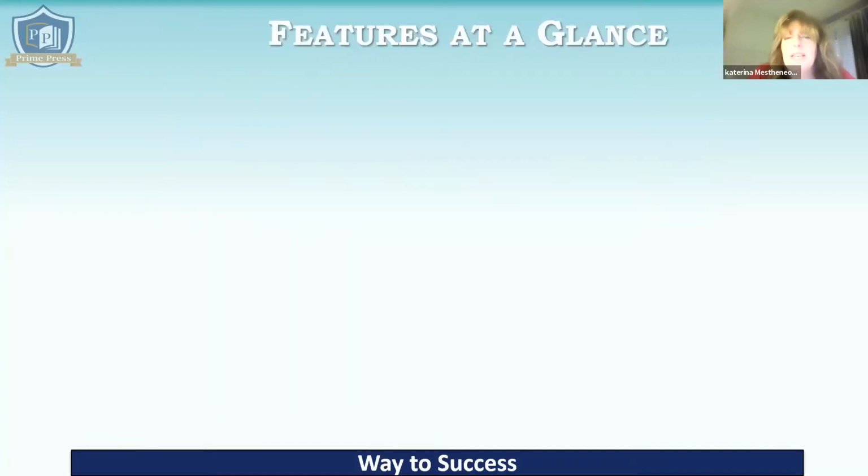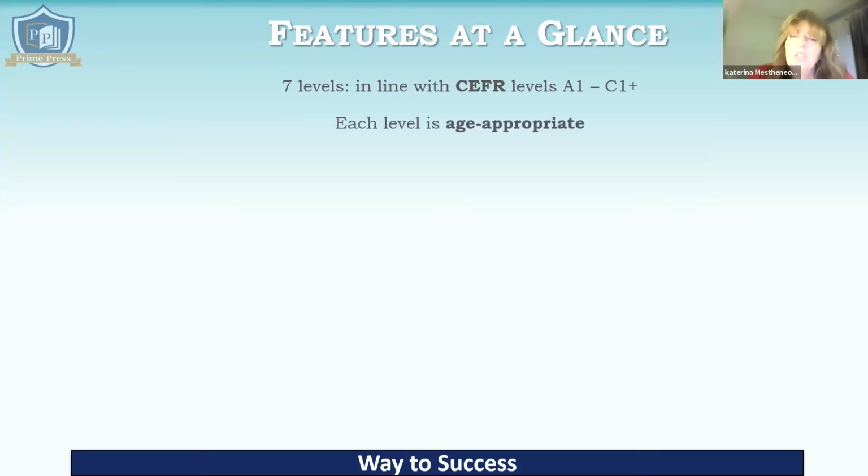Let's have a look at the features at a glance of GRASP. There are 7 levels, and these are in line with the CEFR levels, A1 to C1+. It's a course designed for secondary students, so they're teenagers. Each level of the course is age appropriate. So the A1 book features topics and photographs that appeal to students of that age and at that level.